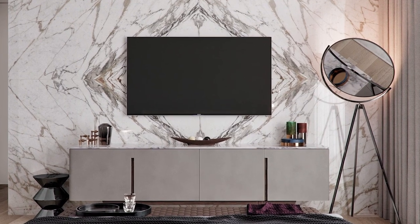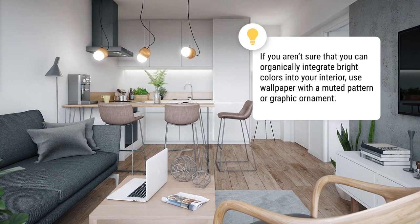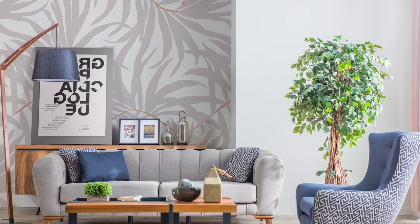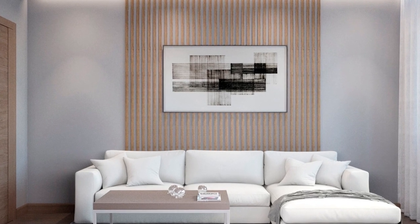Indeed, the accent wall doesn't have to be bright. So, if you aren't sure that you can organically integrate bright colors into your interior, use wallpaper with a muted pattern or graphic ornament. This is a perfect solution for small rooms. You can use tiles, wooden panels, or clapboard instead of wallpaper.